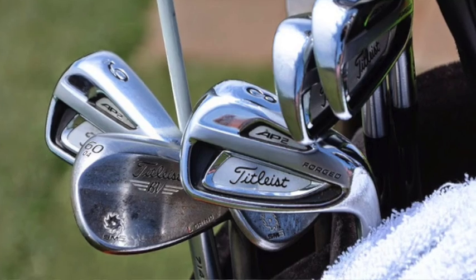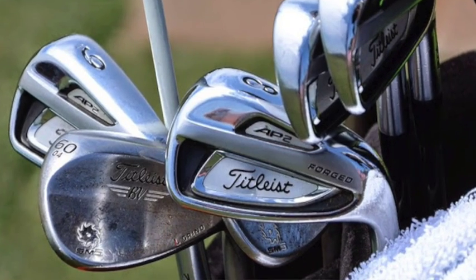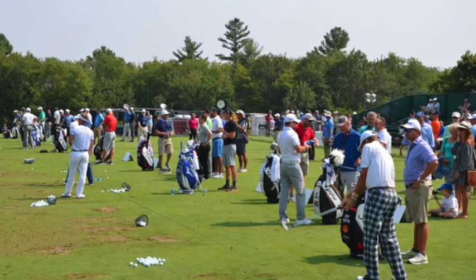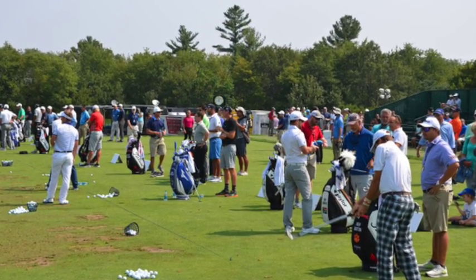Then you take a look at the Titleist stuff that Jordan Spieth uses, the AP2s, both the 714 and the 716 versions, as well as obviously their Muscleback blades. Those are all forged golf clubs, and if you walk up and down the PGA Tour ranges, you're going to see a lot of those golf clubs in players' bags. So the vast majority, I think, of players are probably using some forged stuff, which doesn't mean that there isn't also some stuff out there that's cast.